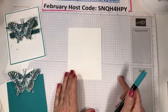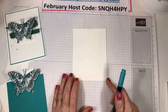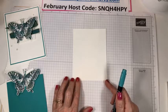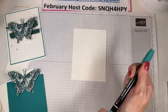Simple and elegant card, so I think the marker will, oh, take away, maybe? You say are away. Yeah, darn spell check. Yeah, I know.